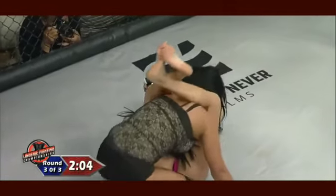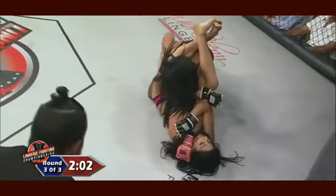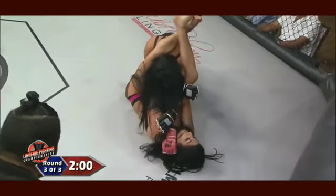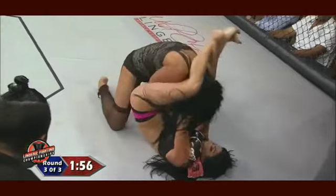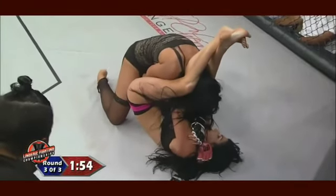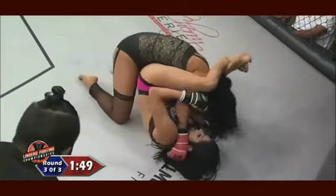Da Silva now wasn't able to get the triangle choke late. Maybe she'll transition to the arm bar, but you can see Cardinal adjusting her hair there, so she must feel comfortable in the position. But she's got that arm. She's got a pretty good lock on that arm, John. She does, but she's doing a good job of stacking from the top, keeping weight on that arm so that it's not being fully extended.